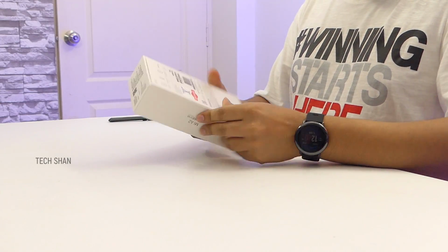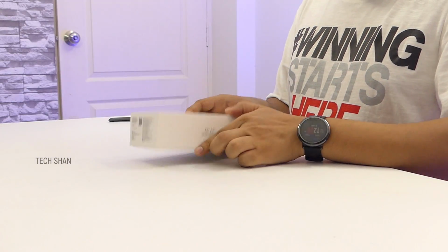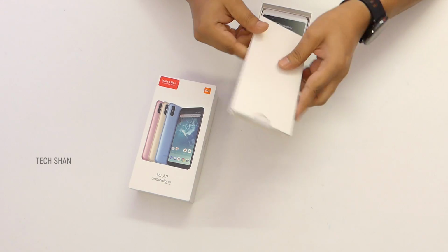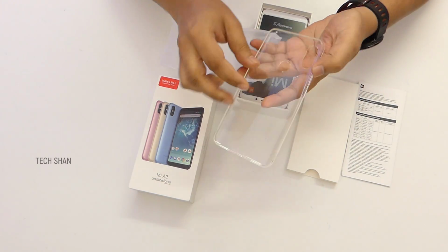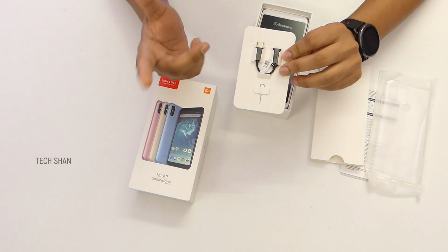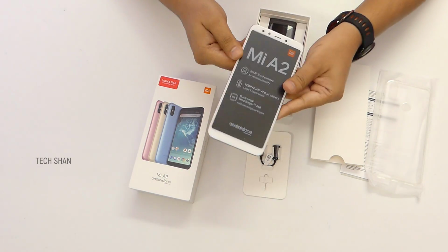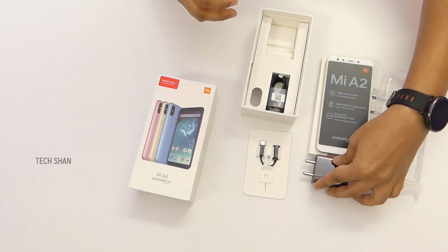This is the 4GB 64GB variant in gold color. Also comes in black, blue and pink. Xiaomi has committed a 128GB variant with 6GB RAM soon. Opening up the box, a small pack. Inside you get a manual and a soft TPU case, along with a SIM eject pin and a Type-C to 3.5mm adapter. Yes, this phone lacks the headphone jack. Then comes the phone itself. Then the normal 5V 2A charger adapter and a Type-C cable.